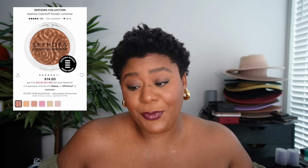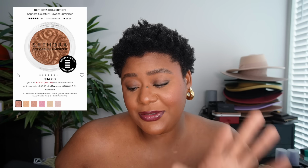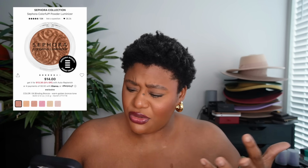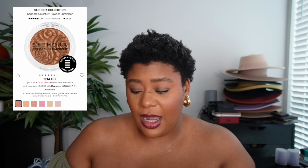I also saw the Sephora collection. Hello, 30%. Do you hear that? Yeah, cha-ching. Saving money, girl math. I lost the page. The Sephora collection, Sephora powder luminizer. So it's these, are these new? I don't think I've actually seen these before. Maybe they're not new. But I'm gonna get the shade Blinding Bronze.